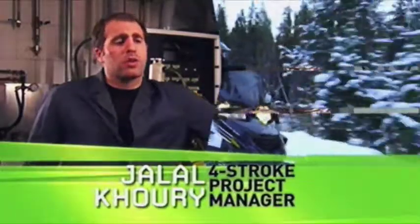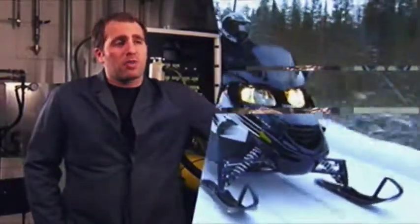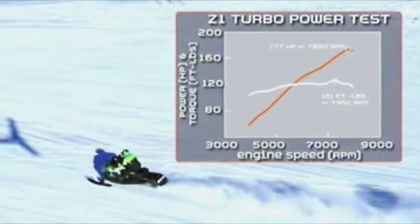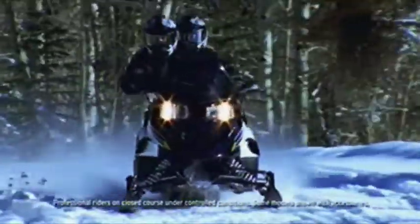The naturally aspirated version, the Z1 NA, makes an impressive 125 horsepower. Now, 125 horsepower, after being turbocharged, ended up being about 177 horsepower. That extra power comes from the fact that the turbo is increasing the air density in the cylinder during combustion.